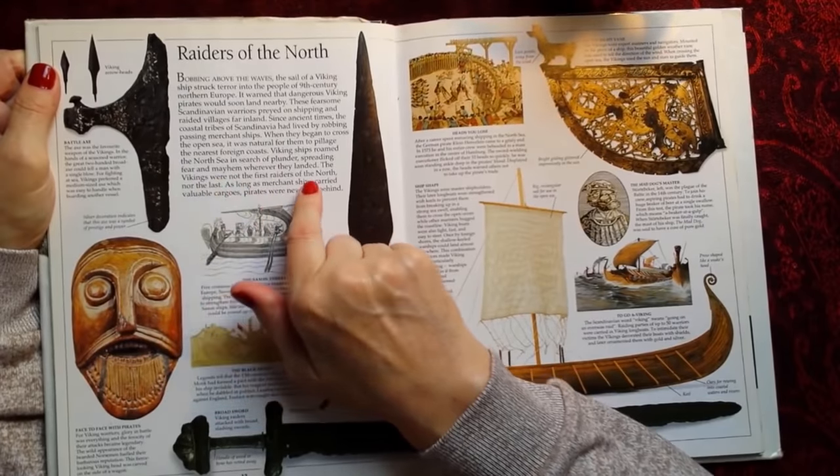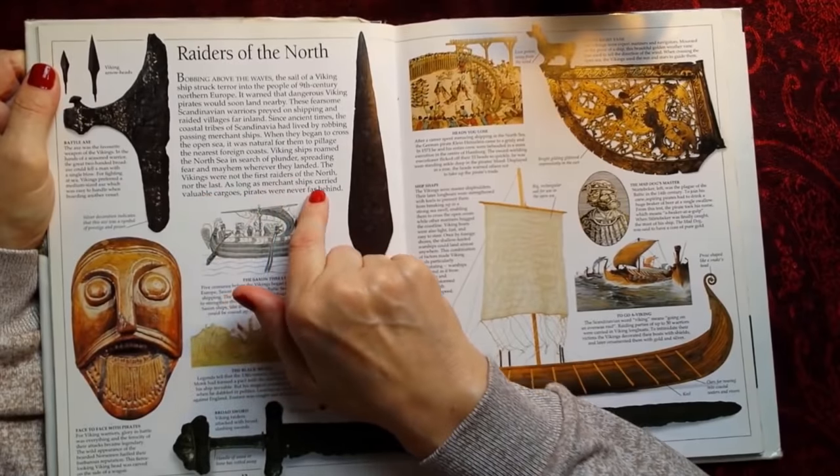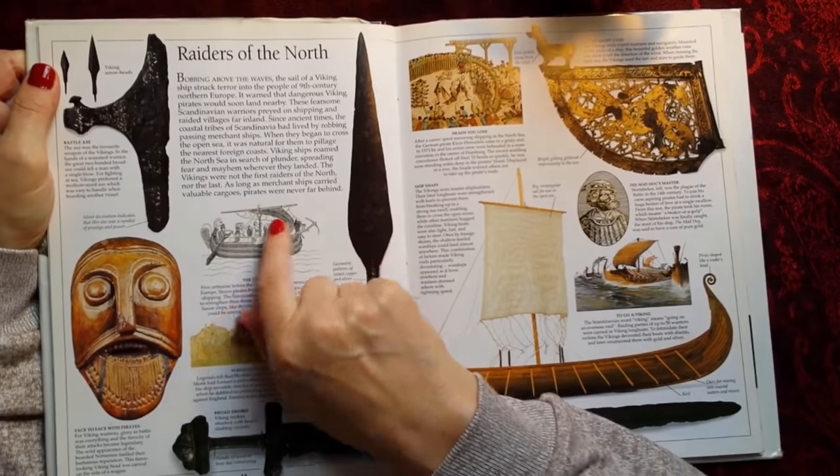Vikings were not the first raiders of the north, nor the last. As long as merchant ships carried valuable cargoes, pirates were never far behind.